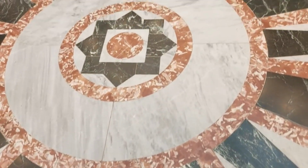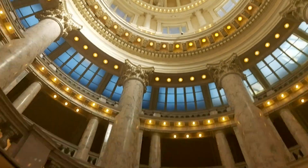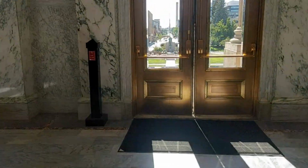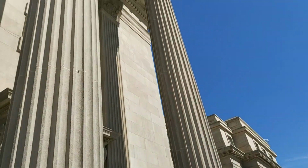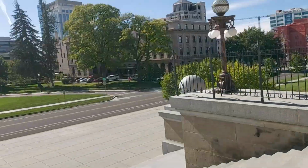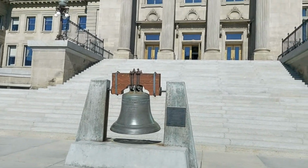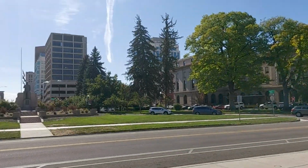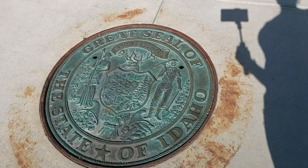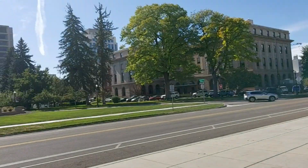First floor. There we go. Beautiful stars. Oh, look at that. Let there be sun. Wow. A deer, a female deer. Locked the bell at Capitol Building. It's an office, really. That's what it is. There it is, the great seal of the state of Idaho. Nice, we can go to the next thing.